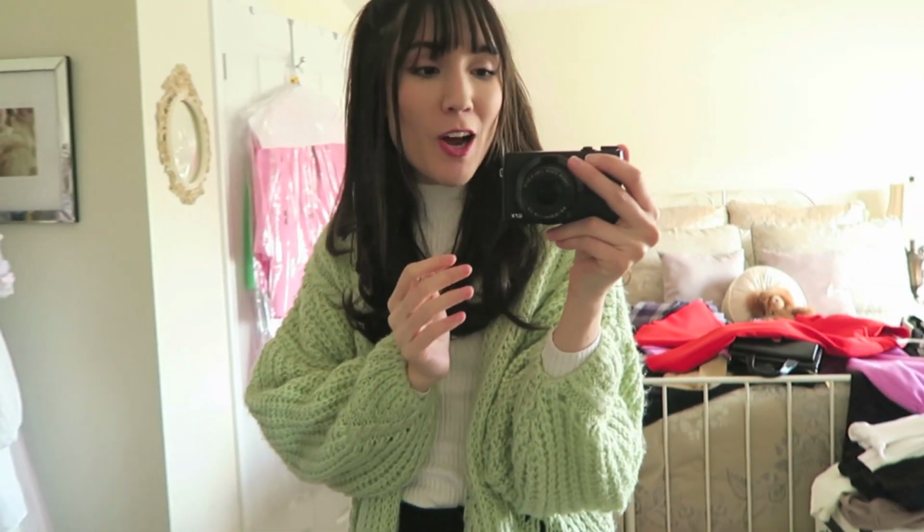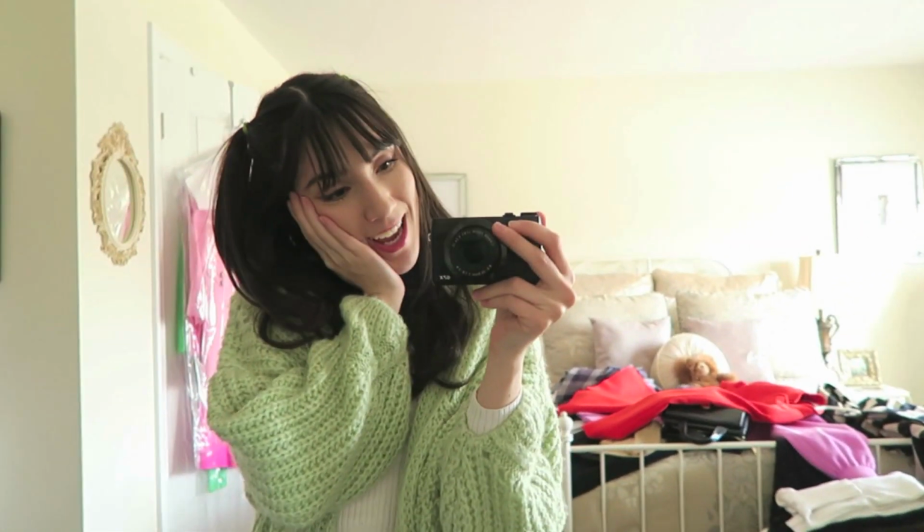I'm so excited with how it turned out. My room, as you can see, is still a major disaster, so I need to deal with that. But yeah, I'm really, really excited.